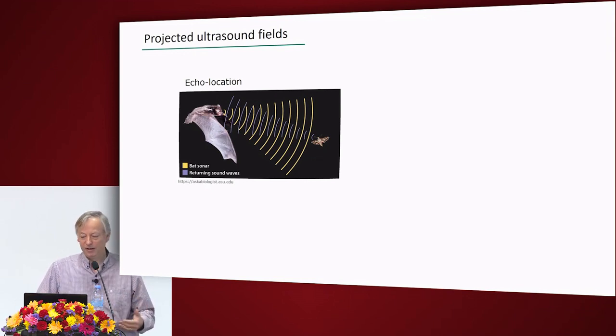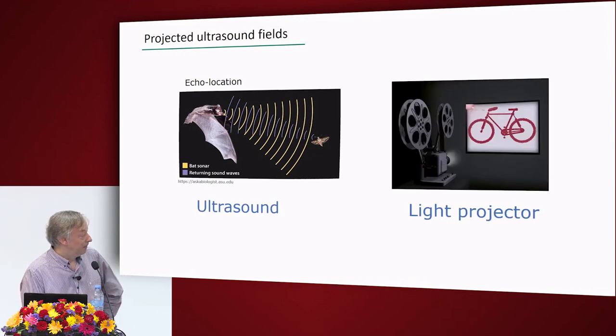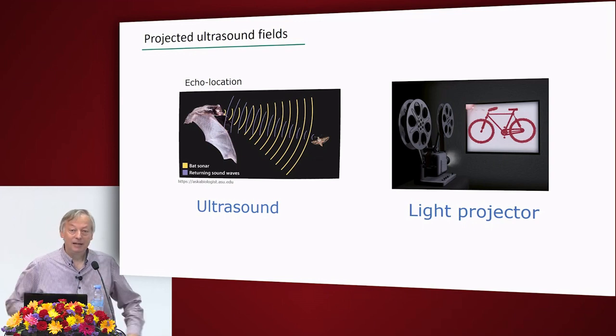We have to get away from this, and we can take inspiration from light. We do have light projectors. So here would be, in a technical sense, a transducer, a vibrating surface that emits a wave like this, and compare that to light, where you can project. You wouldn't see this if it wouldn't project an image. So here we have a complicated pattern.